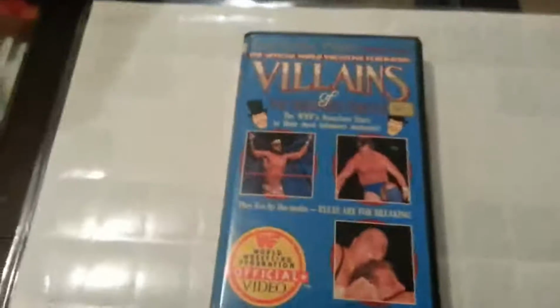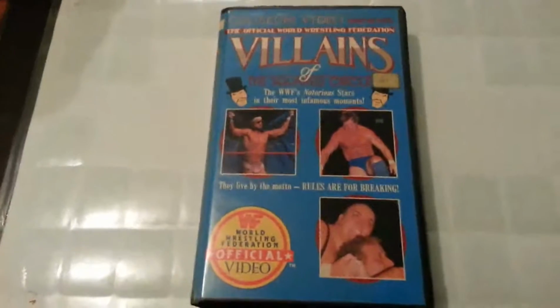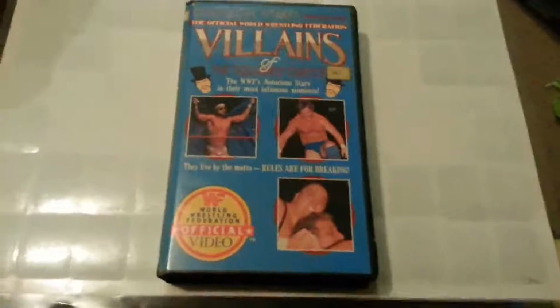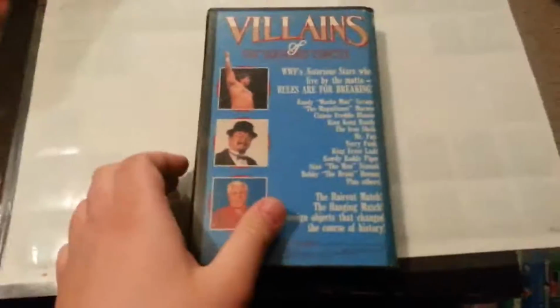We'll move on there. They also had ones called like Personality and just other random things. So I'll move on. We got Best of Villains of the Squared Circle. Sorry about that. Here's Villains of the Squared Circle. On the back, you can see a lot of managers as well on this tape. Then we'll move on quickly.